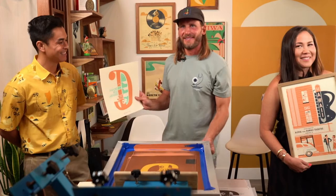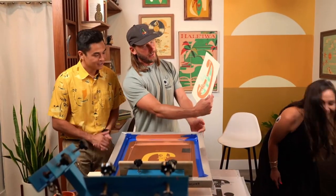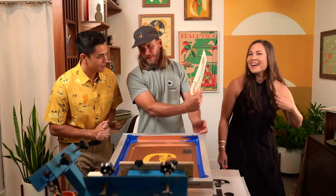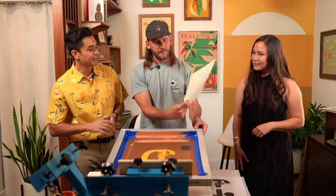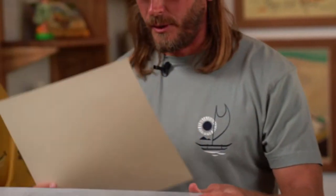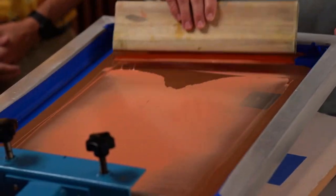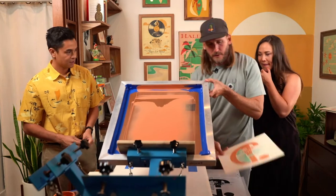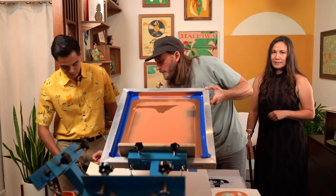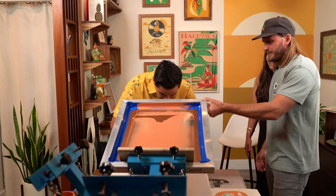All right. So here's what you're shooting for here, Bryson. We got the color laid down. We already did the registration. We already did the first color. There's hopefully nothing you can screw up on. Nick made it easy for me. So what we'll do is we'll throw a little bit of ink on the screen here for you. I'll scoot over here if you want to put one of the papers down. Sounds good. All right, I'm going to take this and line it up.